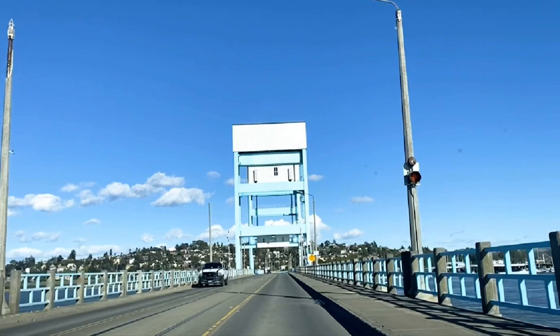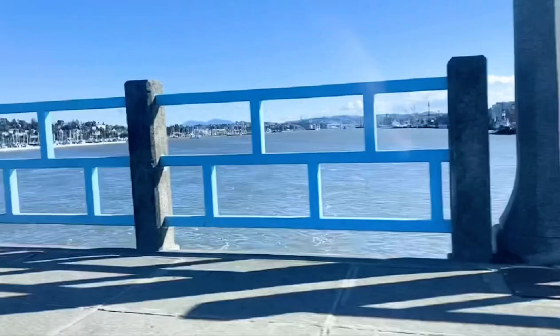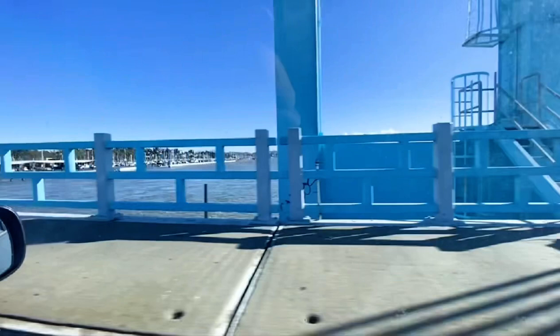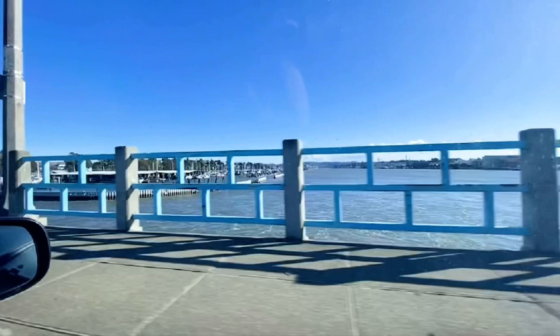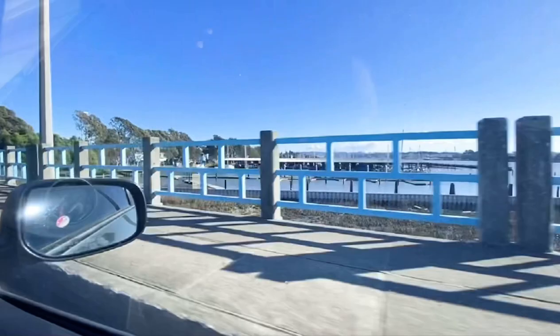Seeing the bridge to go back into the city. Here's the water. Mare Island is to the right, right over there. And then you go to the left here, and that is the waterfront, or a marina, as some people like to call it. And there's some boats here that are docked. There's like a yacht club.